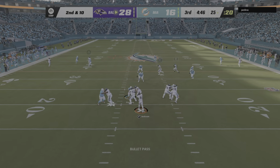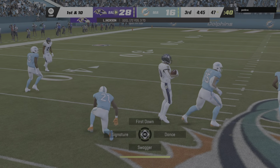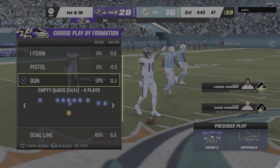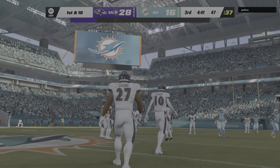Throwing again on 2nd and 10. Jackson got his man complete over the middle. It's Robinson. And he'll be taken down, but not before they work it across midfield. A gain of 28 yards there and give them a 1st down.